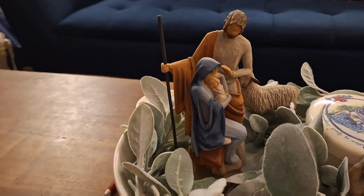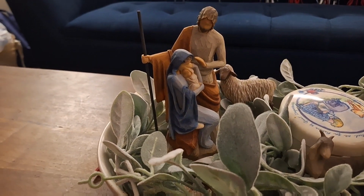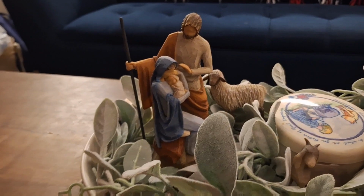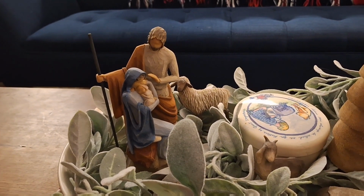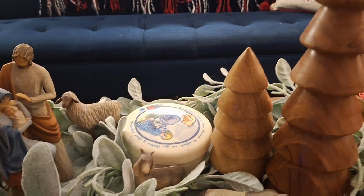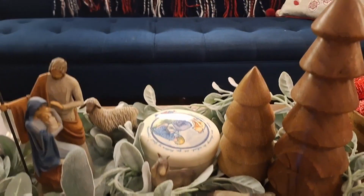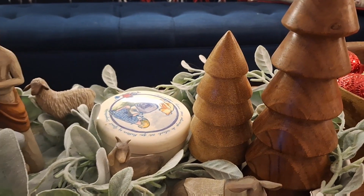But my Willow Tree nativity, I love it. I really do. I used to have the backdrop for it, but I don't know where it's at. I'm pretty sure it might still be at my parents' house, buried somewhere from when I originally left Kansas City. But I found these last year also at TJ Maxx, and the other one is over on the tablescape. But I really like these. They're just pretty.